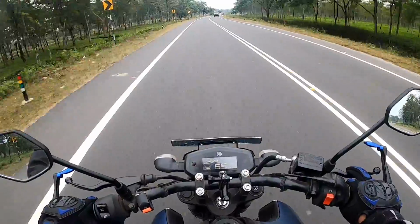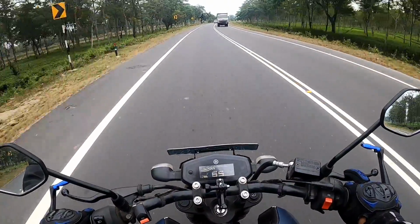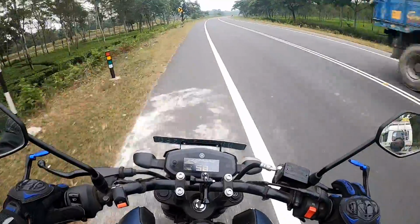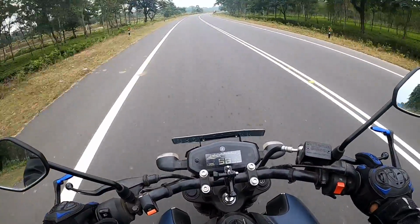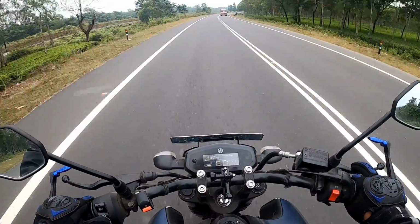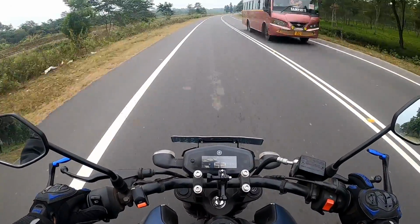This section of the highway was truly well maintained. In fact, it was the best ride of our entire trip. The landscape was also breathtaking. So just sit back, relax, and enjoy.